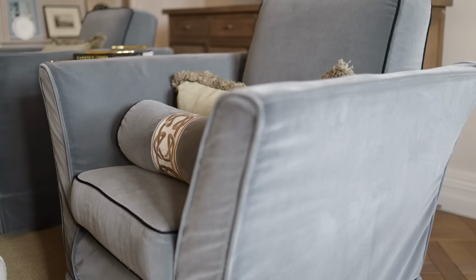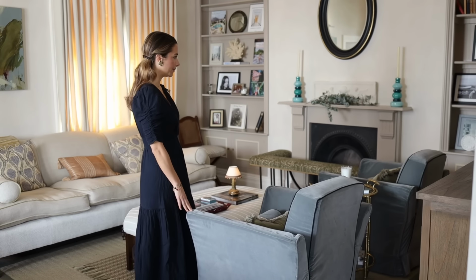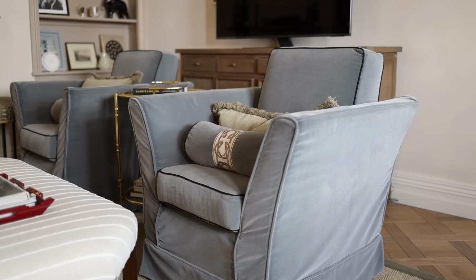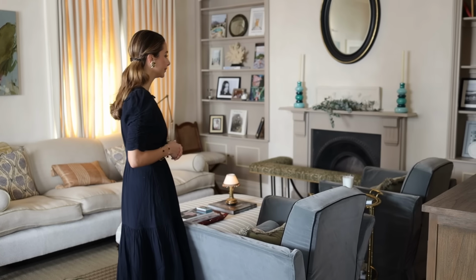These blue chairs here, I had actually reupholstered already twice. I bought them in Milan, I saw them in the shop and I fell in love with them. The shop did close, so I'm very lucky I got my hands on them. I love the shape and I call them cocktail chairs. They're really smart, and I liked using a piping on them to create this polished look.